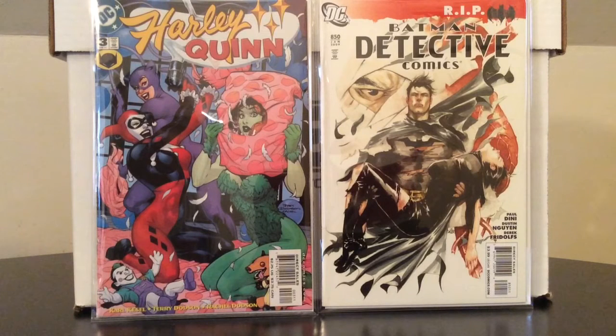And it certainly doesn't hurt having Terry Dodson draw them having a pillow fight on the cover, obviously. The first time that the 3 of these characters interacted was in Batman Adventures number 12, like you needed even more incentive to want that book. But that was not in DC continuity. This, in Harley Quinn number 3, was the first time that they all interacted within DC continuity. So, checking on eBay, Detective Comics number 850, it's already going for like $25.